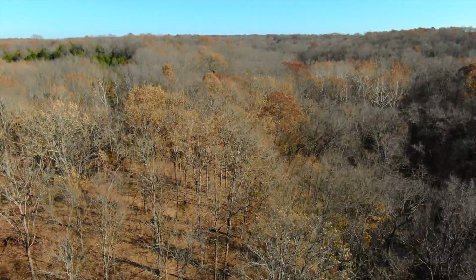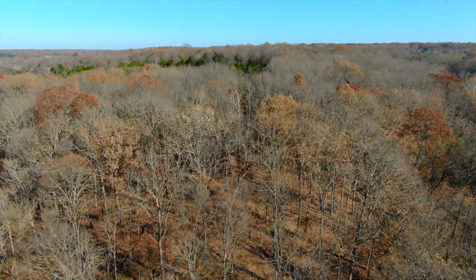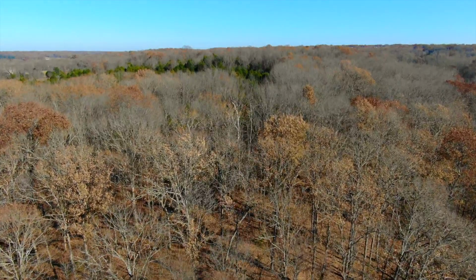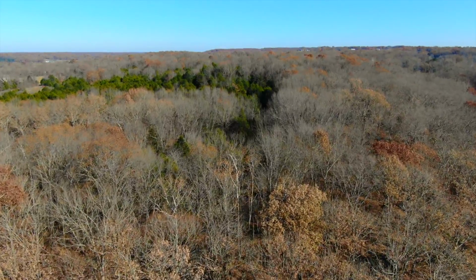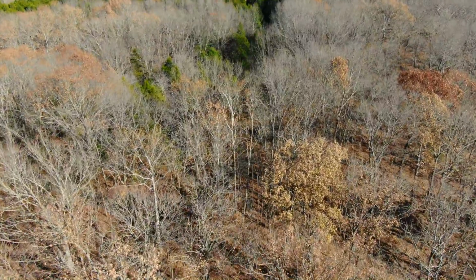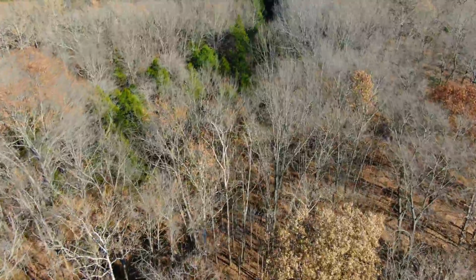Okay, going easterly. You really can't see it, but in the center of the screen there's a trail that goes up that hill to the top. And then that trail actually continues all the way up to the pond and then to the meadow on the east side of the property. We'll do a flyover here. I think they were out there cleaning up that trail as we were taking this video, so it might be tough to see the trail.